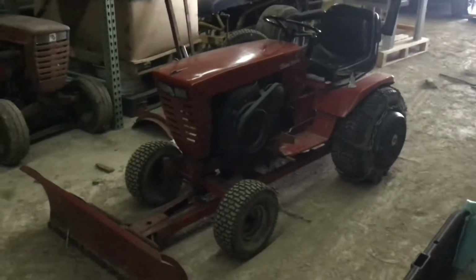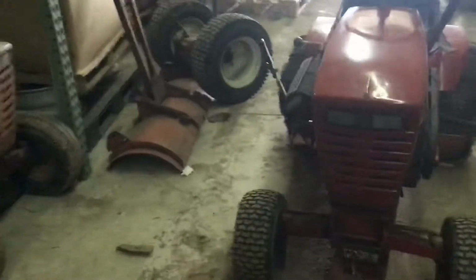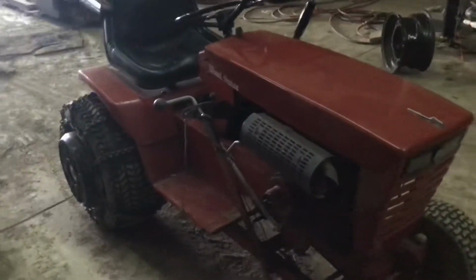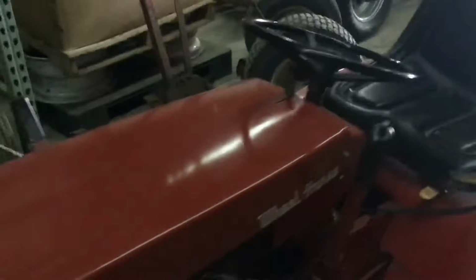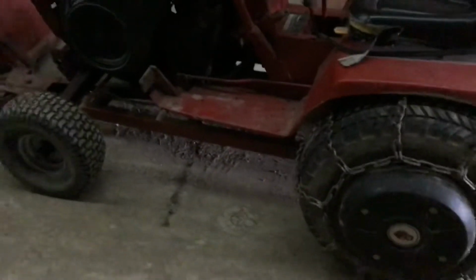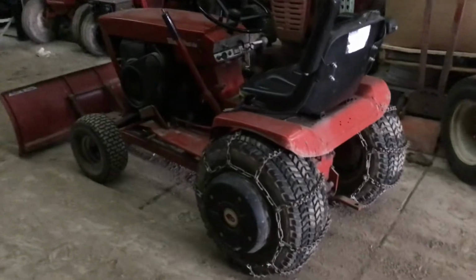This here is a 1056 and there are a few things on it that aren't quite stock. The muffler seems to be off like maybe a 300 series or something, and it's got a 6-speed transmission in it. This is a pretty nice little plow tractor. I'm thinking it might turn into my one bottom dedicated plow mule.